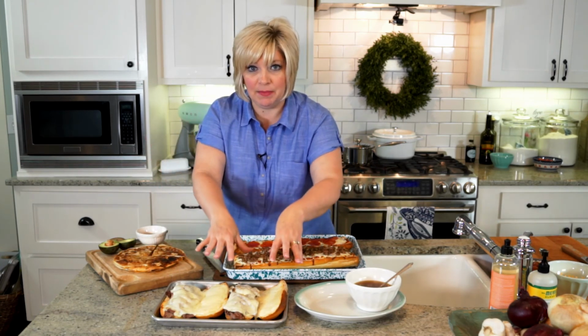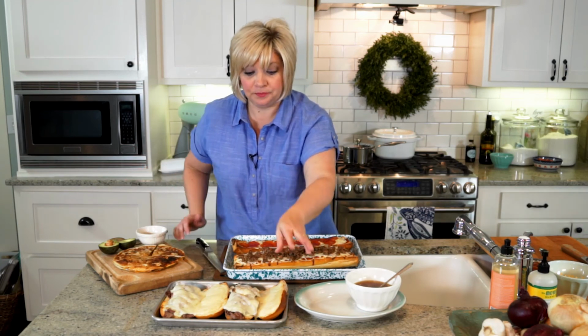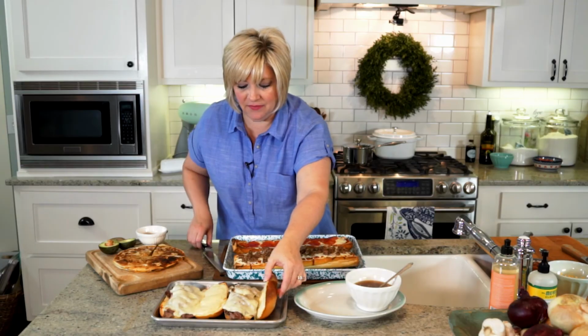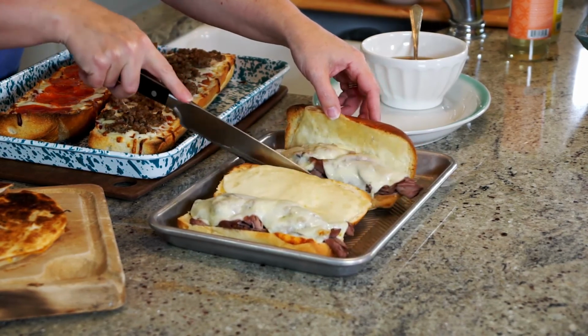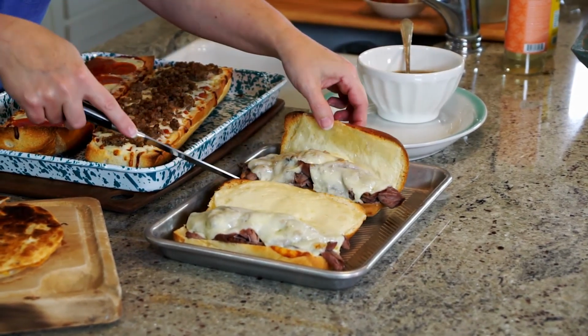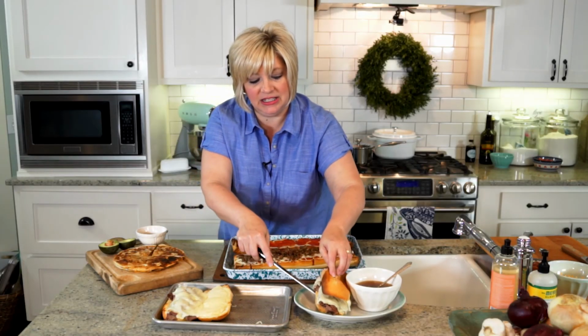And finally, our French dip subs. Easy hoagie buns from your bakery, deli roast beef, 2 kinds of cheese, provolone and Swiss. Toasted those in the oven until they got delicious and brown and gooey and warm and toasty. And then we have this au jus in a big bowl. Got to have a wide mouth bowl. We're going to top those, scoot them over, and dunk them.